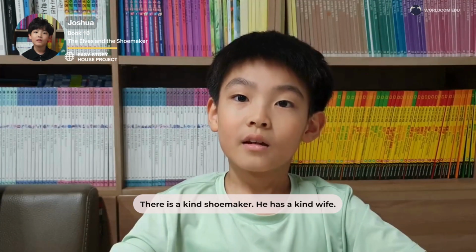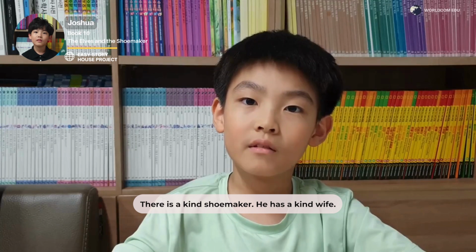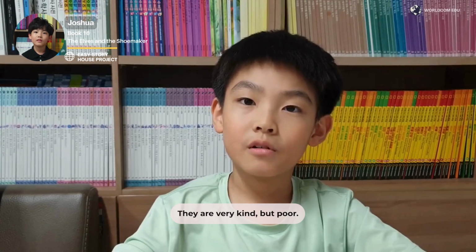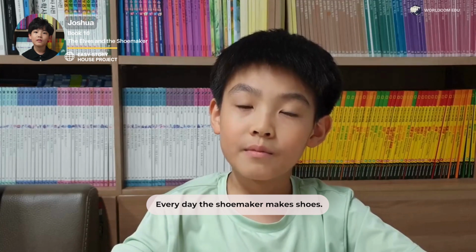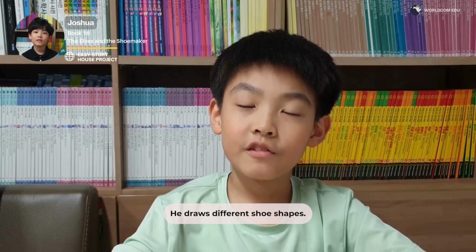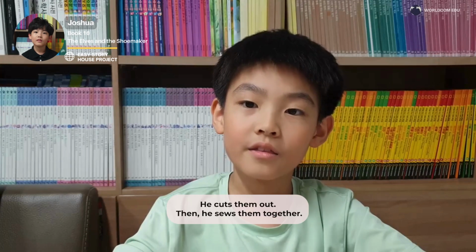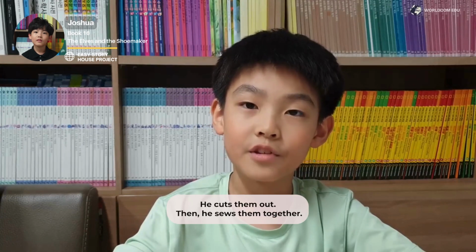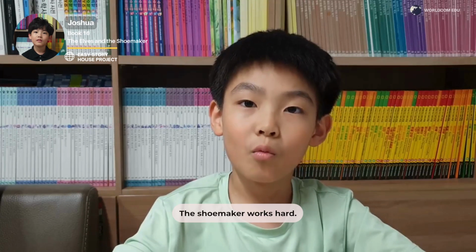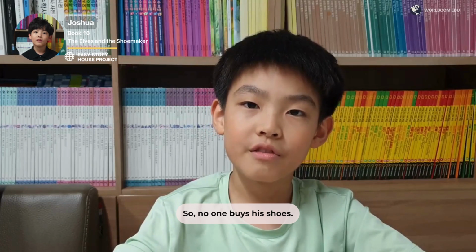There is a kind shoemaker. He has a kind wife. They are very kind, but poor. Every day, the shoemaker makes shoes. He lays out his leather. He draws different shapes, shoe shapes. He cuts them out, then he sews them together. The shoemaker works hard, but his shoes aren't so pretty, so no one buys his shoes.